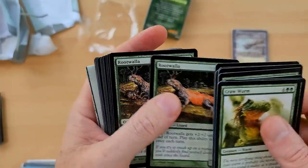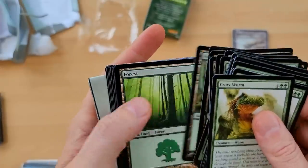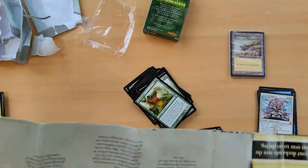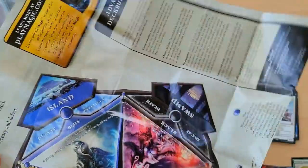Giant Spider. Do we got a Planeswalker? Grizzly Bears, give me a Walker. No, no Walker. Ready to play deck. Where's the Planeswalker, you lying sack of crap? And then you get one of these too. Whoa, this might be cool to look at. A little bit. There you go, gentlemen.